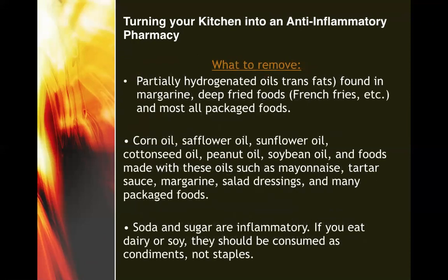What else you can remove are partially hydrogenated oils. There was a debate for a long time about margarine versus butter. Research says now that grass-fed butter is the best out of the two. You want to avoid deep fried foods. You want to avoid fast foods and eating out all the time. Ideally, you're supposed to eat out once or twice a month, not a couple times a week, because the oils and foods that they use in restaurants are usually very inflammatory.